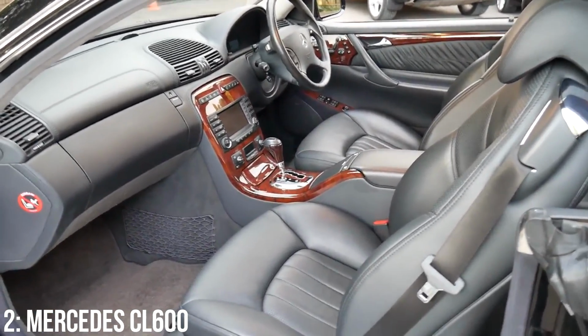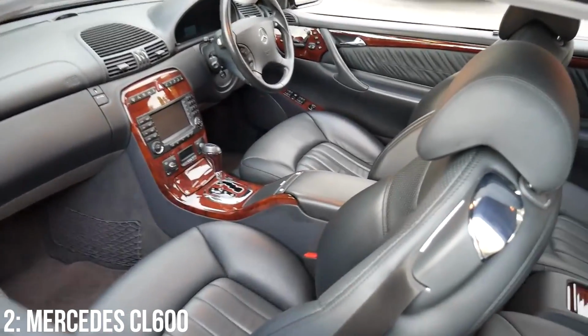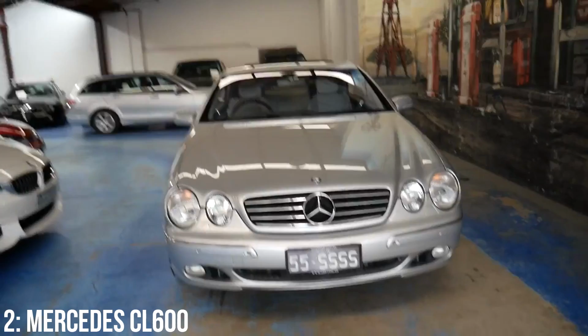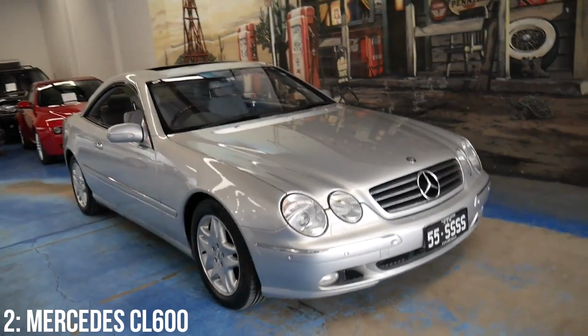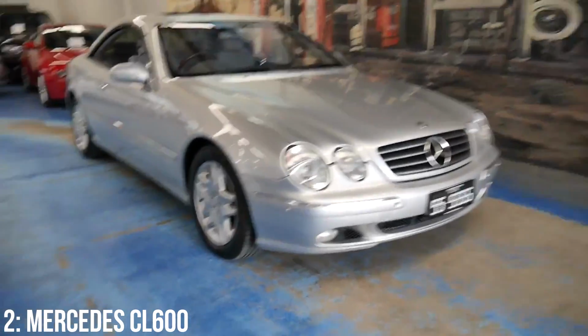Transmission issues seem more common, as well as electrical issues related to the sound system and climate control, and the suspension bushes and ball joints wear relatively easily, so be wary of this. Overall though, a very nice Mercedes for the money. I've said it in a previous video, I really like the pillarless look on these Mercs, it just has a really clean vibe to it. Of the cars on this list, this is also the other of the two that I would personally consider.